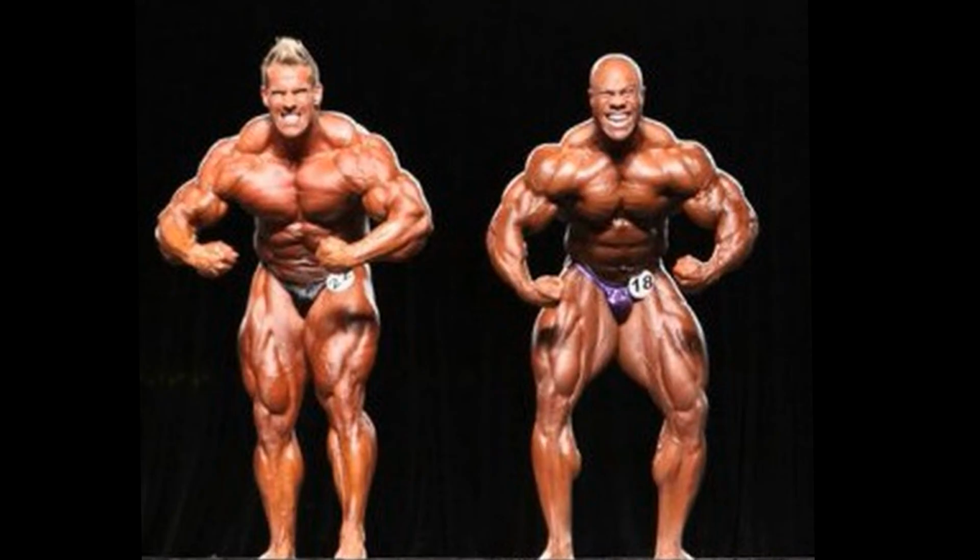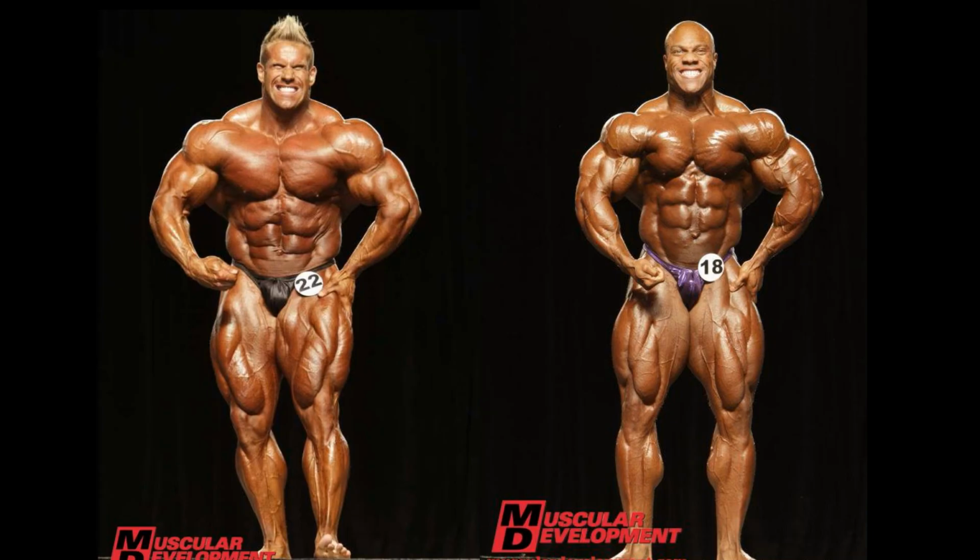I'm really going to have to add all these into the equation, all the poses, the symmetry round, and even in their individual posing, which I did give to Jay Cutler. Of course, the Doctor is getting one back in the most muscular, as I thought he would have. Now, in this one, the Jay Cutler looks a little bit better, but still, I would wager to say the Doctor is the stronger of the two in the most muscular pose.